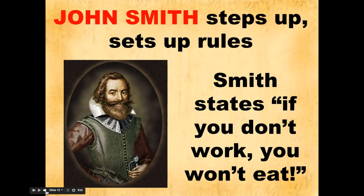One person that does step up initially is John Smith. One of the things he does is he begins to establish rules. One of those rules, and probably the most important rule, is he states that if you don't work, then you're not going to eat. So if you're going to go out and look for gold or basically do nothing, that's fine, that's your choice. But then you're also not going to benefit from all of the work that everybody else is doing to find food and create an environment in which they can live and shelter. So John Smith really lays down the law.